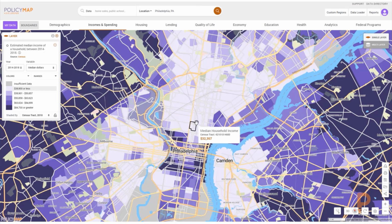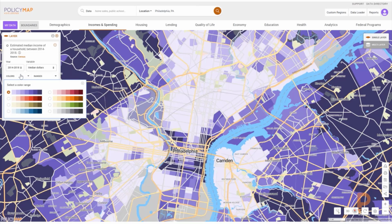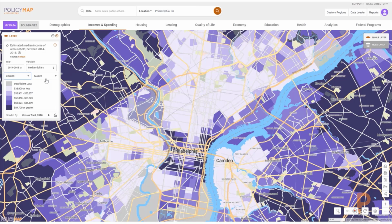So in addition to the ability to hover and click to see more information, the legend has always been very powerful in PolicyMap. From the legend, you can change the year that you're looking at. You've always been able to change the variable. You can change the color ramp on the map. You're not stuck with the PolicyMap purple. And you can edit the ranges.